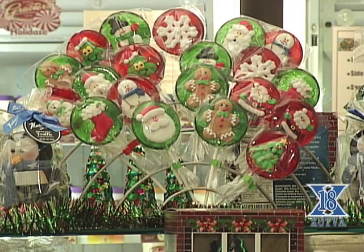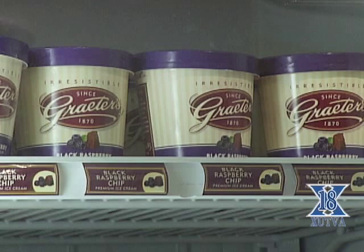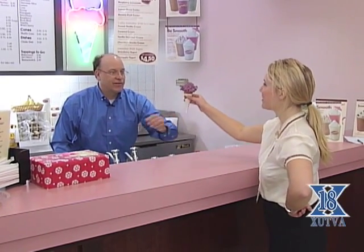That is good news. Now, before I left, I just had to try Graeter's most famous flavor. Okay. There you go. Black raspberry chocolate chip. Yum. Okay, this is black raspberry chocolate chip, Graeter's famous original flavor.